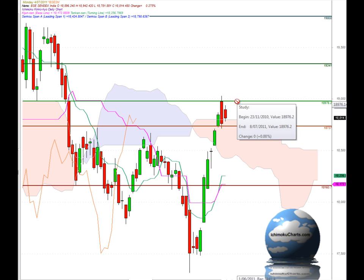We do have this strong resistance offered at 18,976, which is a previous major swing low, and the market for the previous 2 days has failed to close above there. So we do need to watch that. If we do have a bullish breakout up above that region, we should see the market trade up to potentially up to 19,341. So we could see the market appreciate fairly rapidly up to there.